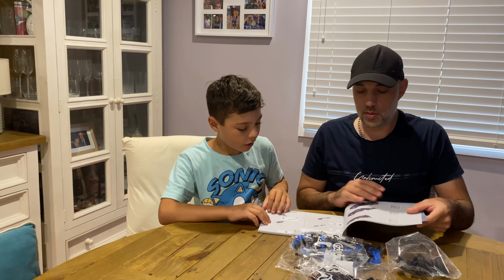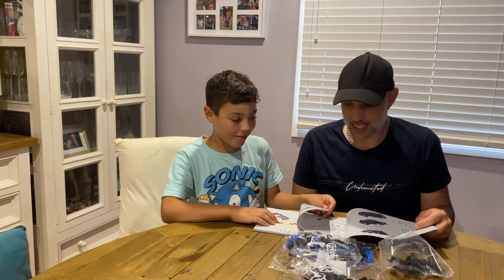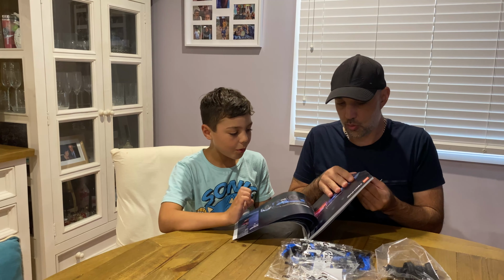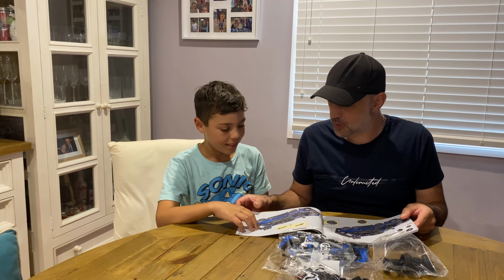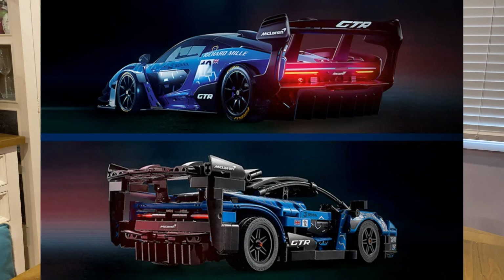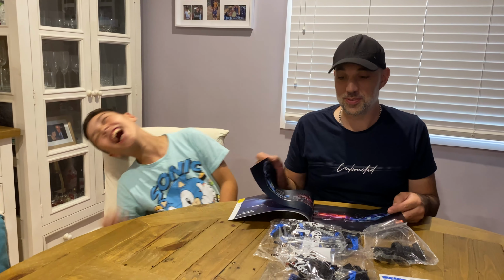The book is blank. Oh, it says it with the back. It has 220 steps. It shows you the real version and the Lego version. The real version looks so cool.